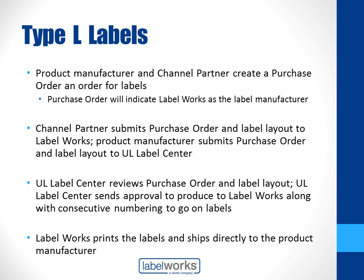LabelWorks will review the order. If everything is correct, the labels will be produced and then shipped directly to the product manufacturer per UL guidelines. Please note that no samples of the order will be sent with the invoice as LabelWorks normally does. UL only allows for the exact amount of labels to be produced.